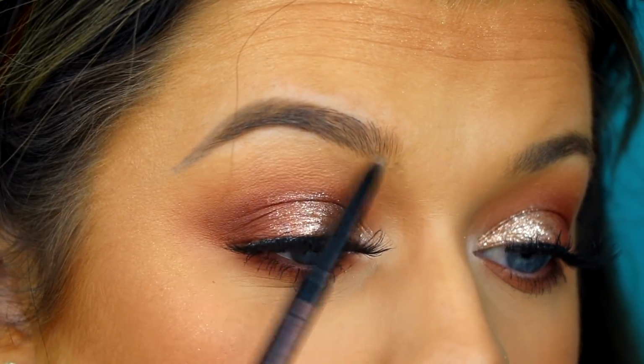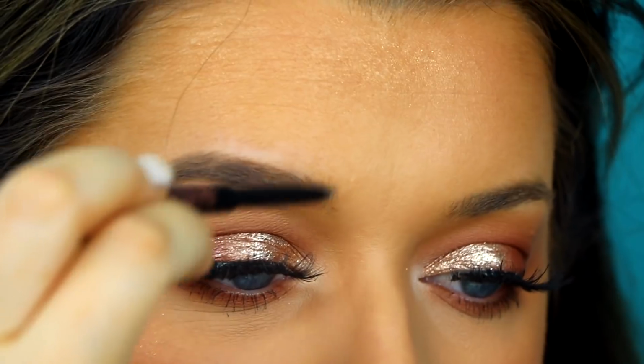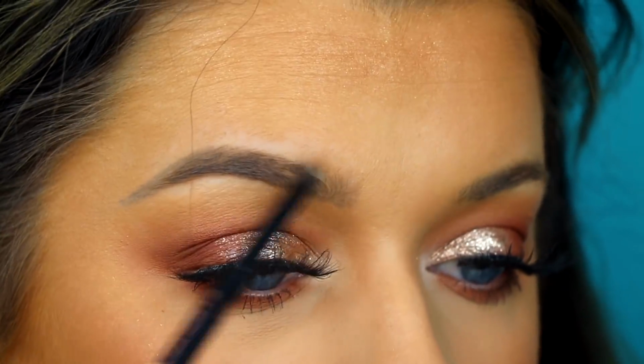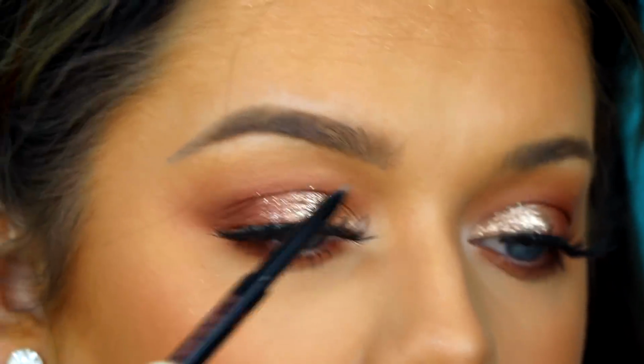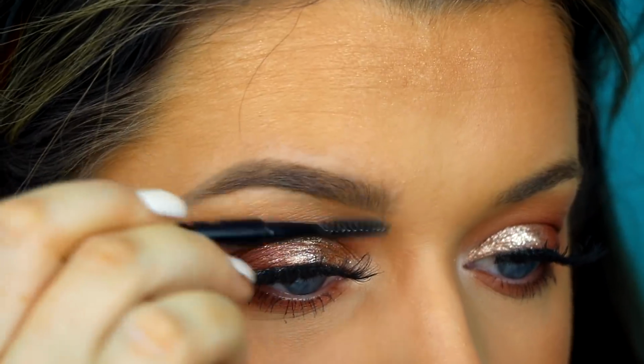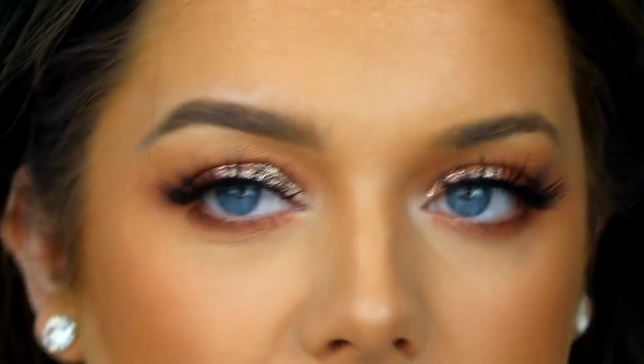And then as you get towards the front of the brow, she made sure to go in more circular motions, like going back up into the eyebrow, and then always going back in with that spoolie brush to diffuse it out. Now that's kind of it for the pencil side of things.